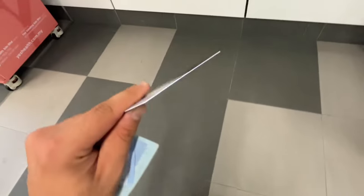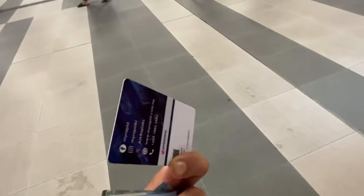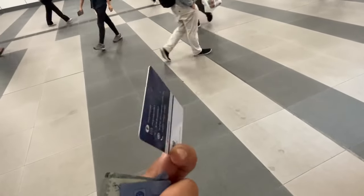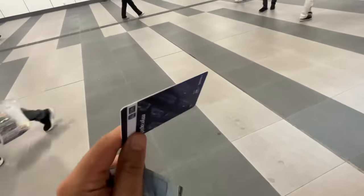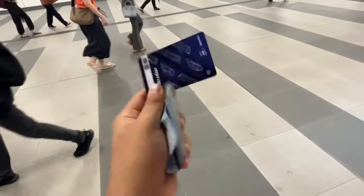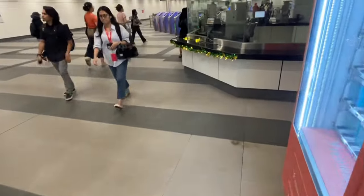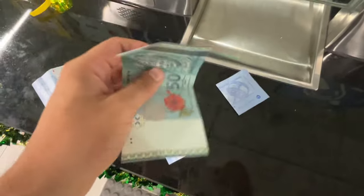Okay, just FYI, I already bought this train card thing that gives you unlimited passes. You pay a one-time 20 ringgit, which is like $4 or $5 US, and you use it an unlimited amount of times because you just have to preload it with cash. So I'm not gonna pay for the actual card, but I'm just gonna pay for a one-day, all-day train pass here. Hi, can I do a one-day pass? I'm gonna pay, I don't know, I think it's ten ringgit. Okay, can I pay with cash, 50 ringgit?